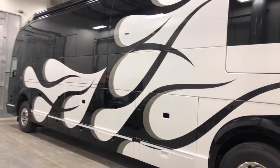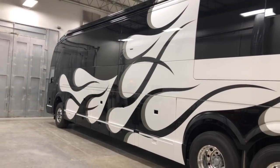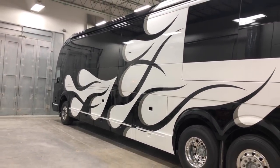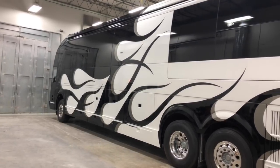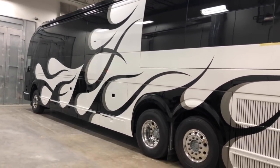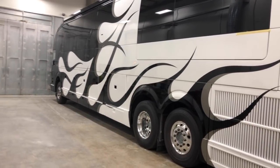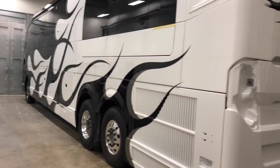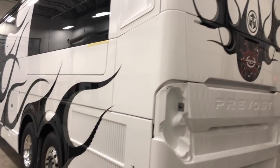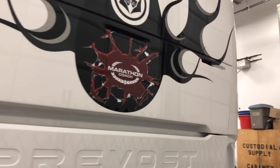But, I mean, if you look at it, what it really looks like to me is a white coach was swallowed by a black octopus. That's the way I've been talking about it. Isn't that neat? Stick with us all the way through, you guys. We're going to go look at some special custom chrome work that Marathon has done and is currently doing.